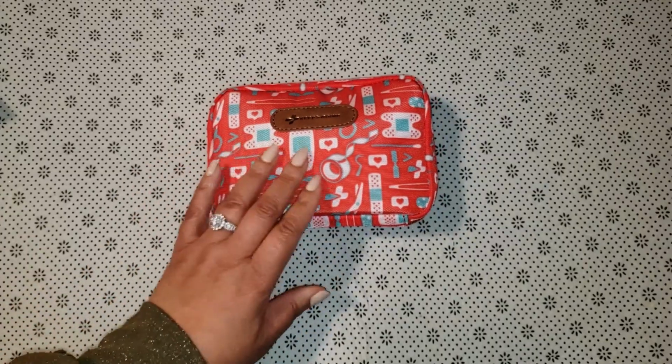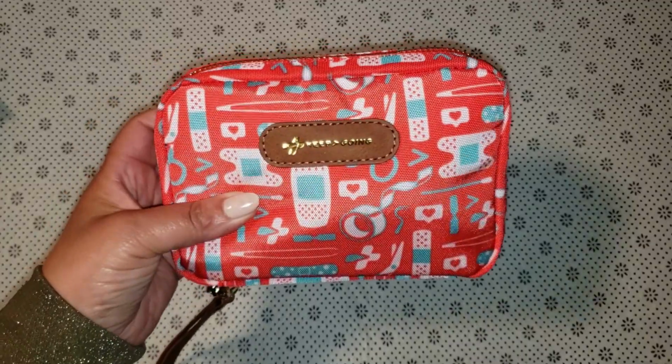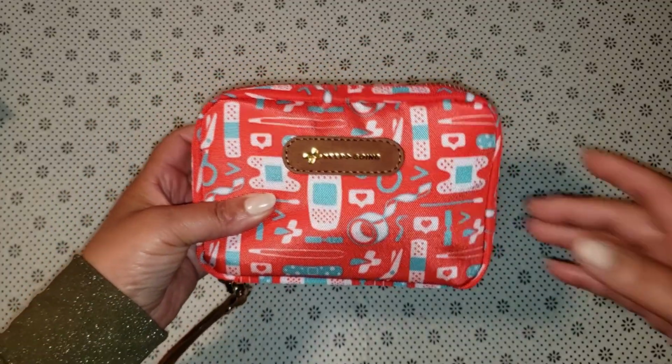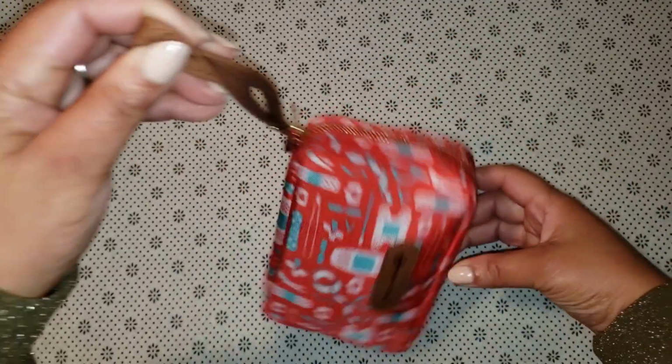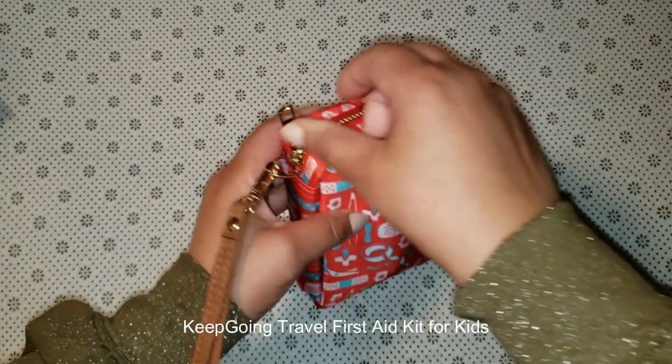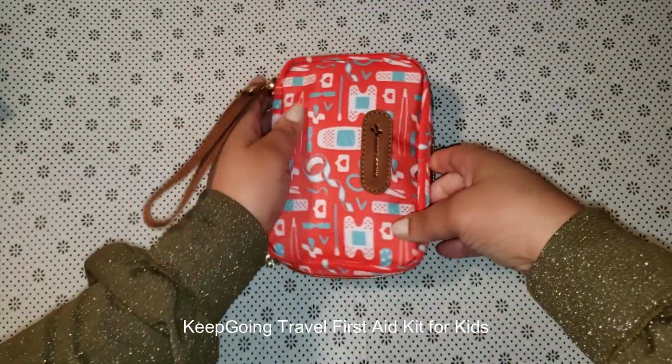Have you ever been out and about, and your little one suddenly needs a bandage, but all you have is a crumpled tissue in your bag? Well, let me tell you, I've been there. And that's exactly why I'm obsessed with the KeepGoing Small Travel First Aid Kit. So what makes this kit a game changer?